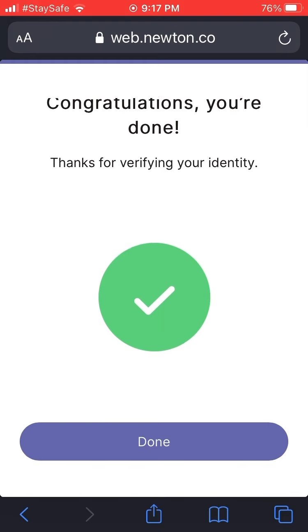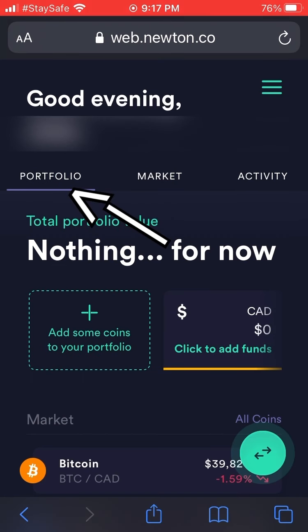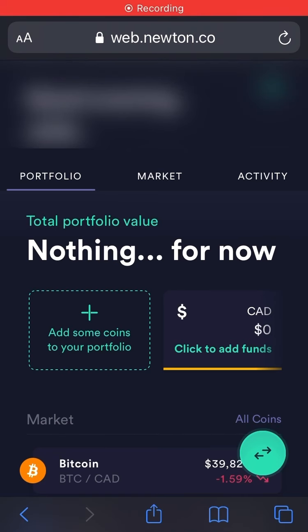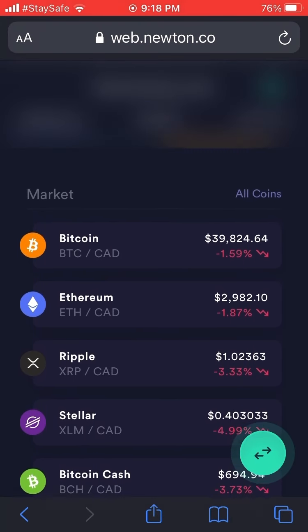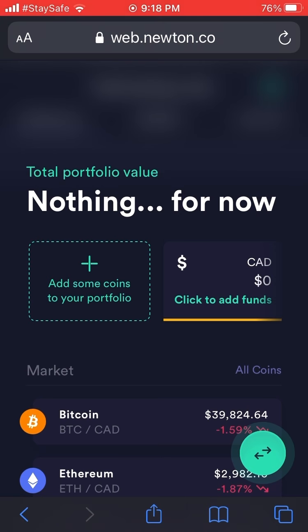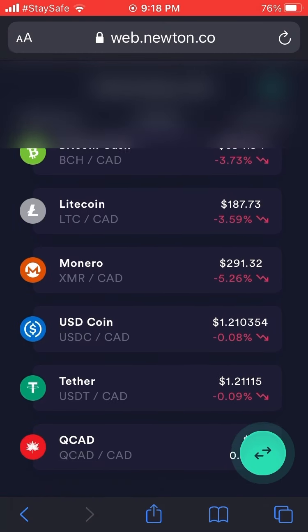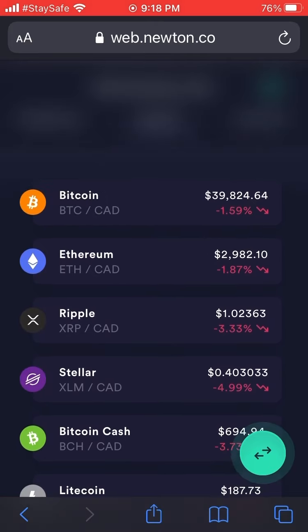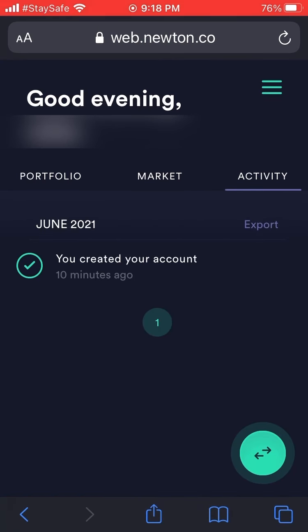So congratulations, you're done. You can hit done. You've confirmed your identity, and you've created your account. And now just a quick overview of the account. Here's your portfolio page, and it also shows some of the market, what's available to be traded, different crypto coins to be bought and sold. You can also hit market and see the full list. The list is longer than what is shown here, and it gets continuously longer as they add more coins. So Newton is a good app for that.